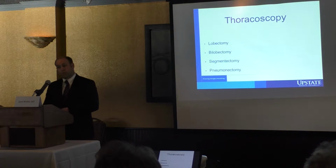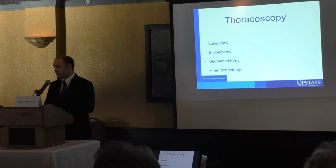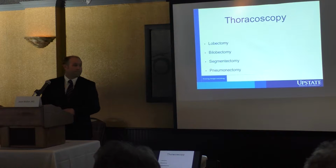Bilobectomy is for a little more aggressive tumors where they're maybe involving 2 lobes of the lung. And so not only can you not take less out, but you need to take 2 out. And that's typically an operation in most centers that's performed through a much bigger incision. That's something else that we can do, again, with Band-Aid type incisions.